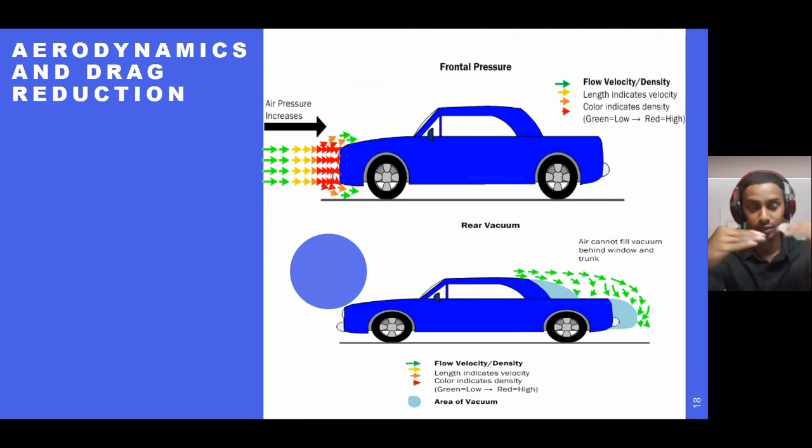And now rear vacuum. Here again, the same identification applies, where green is low and red is high. As you can see here, rear vacuum is meant by air that cannot fill the vacuum behind the window and trunk. So at this area, it is a vacuum. Air is not present there. That is what is meant by rear vacuum.